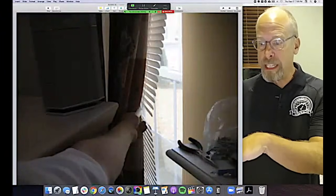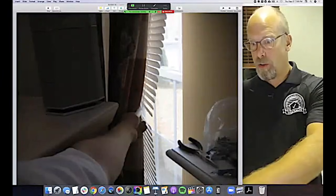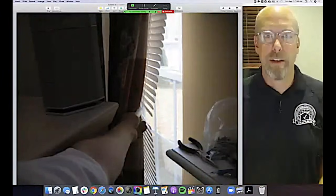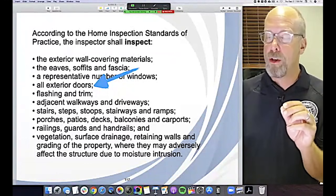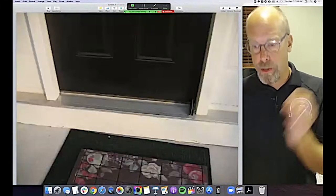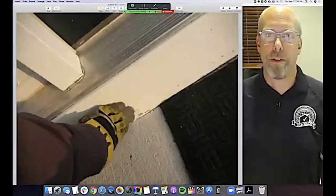So while I'm inside, there's inspection restrictions there too. Like there's furniture blocking the window, curtains, blinds blocking the window. I can't get to everything. So it's a visual only inspection with a lot of restrictions. All exterior doors. So a representative number of windows, but all of the exterior doors, especially the main egress door. And there's the main egress door, which means that's the front door. And I'm looking for damage and trip hazards.